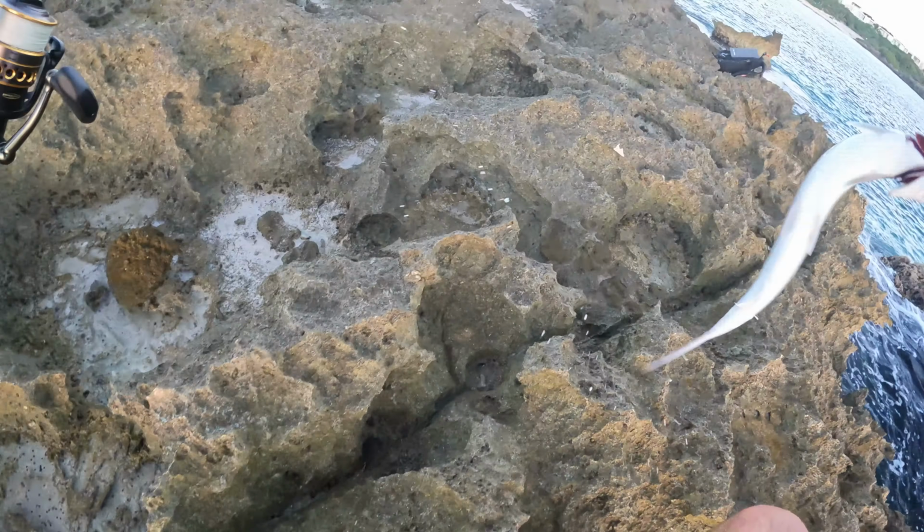He's a bit smaller, this one. Hey, and there he goes. Oh, it is the same one. The same one there. I've just taken my lure. He's sitting down there. I wonder if he'll go for it again.